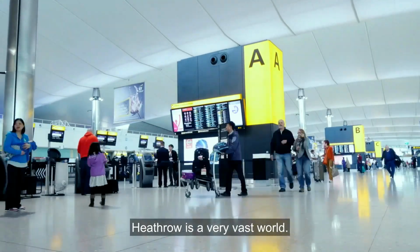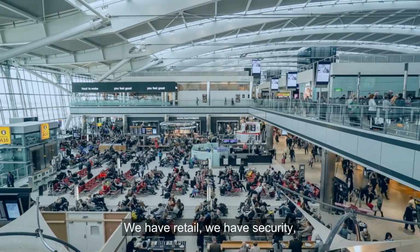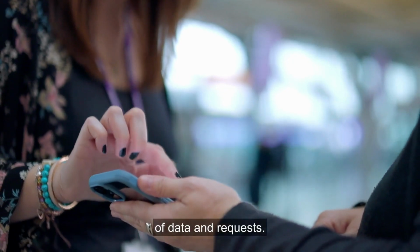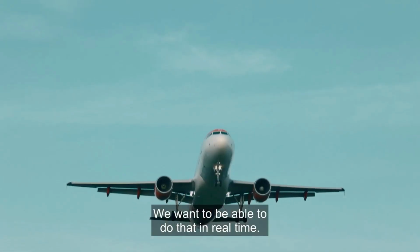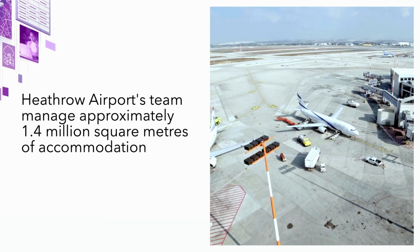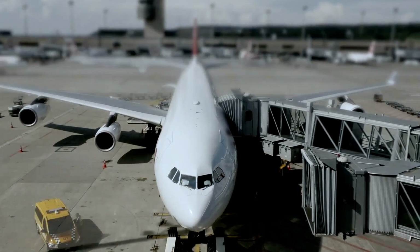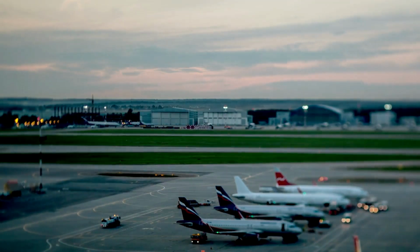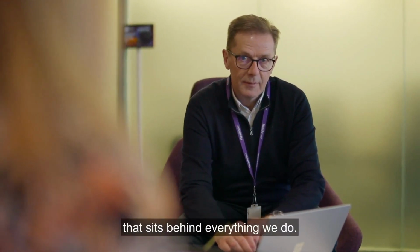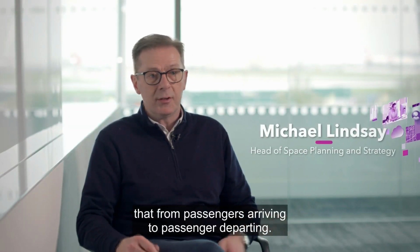Heathrow is a very vast world. You can get overwhelmed by just everything that happens at Heathrow. You have retail, you have security, you have baggage. We're dealing with a huge amount of data and requests. We want to be able to do that in real time. There's a huge industry and a huge infrastructure that sits behind everything we do. So it's about how do we start to manage that from passengers arriving to passengers departing.